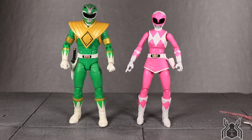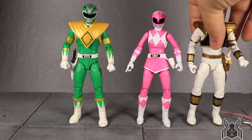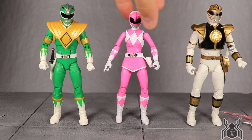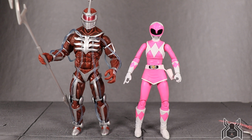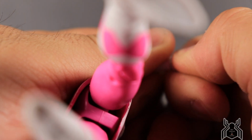side by side. Okay, and here we have Kimberly and Tommy together, the Green Ranger and the Pink Ranger, and they look very good side by side. And then what we're going to do is we're going to throw White Ranger in here, but it's all Tommy, and they all look very good together. So these Rangers are really starting to shape up, and I am very, very pleased with what Hasbro is giving us. And of course, here is Zed next to the Pink Ranger, and you can see he's much larger than she is.